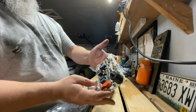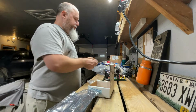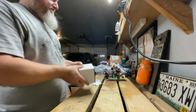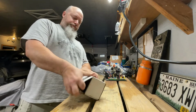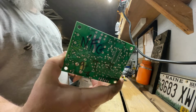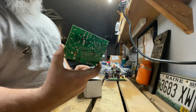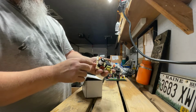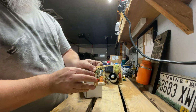I'll set that over there. Just going to start throwing the junk away as we go here. Looks like an NFG. Does anybody know what that means? For me, it would mean no good. So yeah, it must be no good. But there might be some copper in here. There's a little transformer here, a little low-grade board, a little IC chip there.